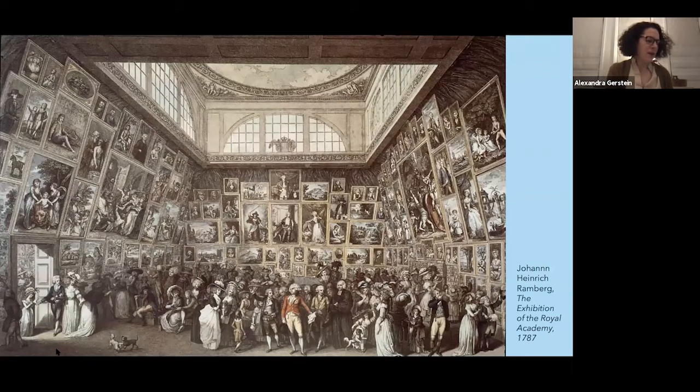So finally, the visitor would have entered the Great Room. And just before entering and seeing this sight, they would have noted above the door of an anteroom between the staircase and the Great Room, in a kind of garbled Greek, 'let no stranger to the muses enter.' And that is a sign that says, if you are not a person of taste and who appreciates art, don't come in. So again, this is a way the Royal Academy had of fashioning the typical and perfect visitor.